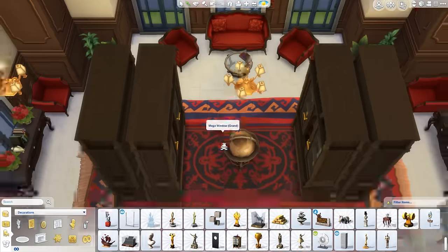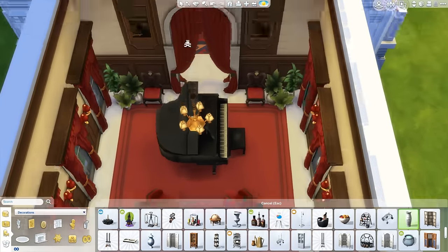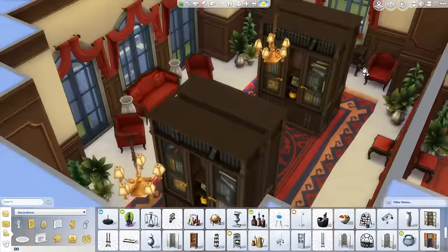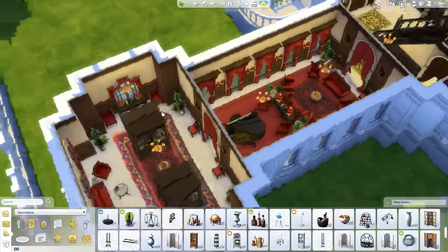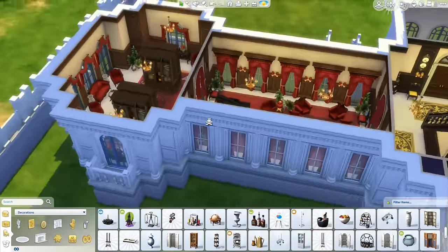Nope. I think I'm going to experiment a little bit and try to incorporate these urns, which, by the way, this is the first time I'm actually calling them by name because I keep forgetting. Okay, let's do that and call it a day on the library room. Okay, so I'm going to take a little bit of a break, grab some water, and we will continue on in just a little bit.